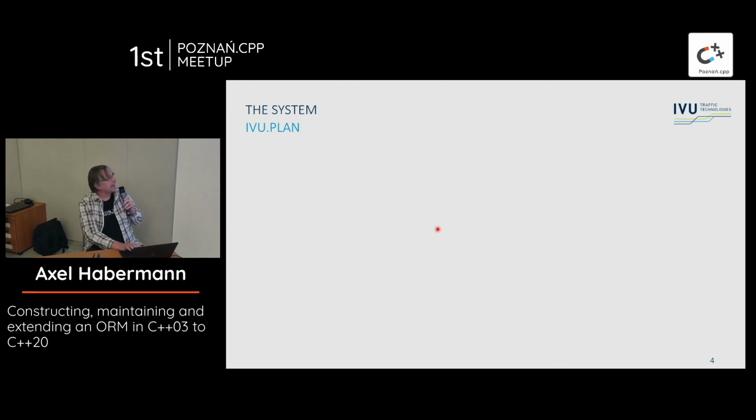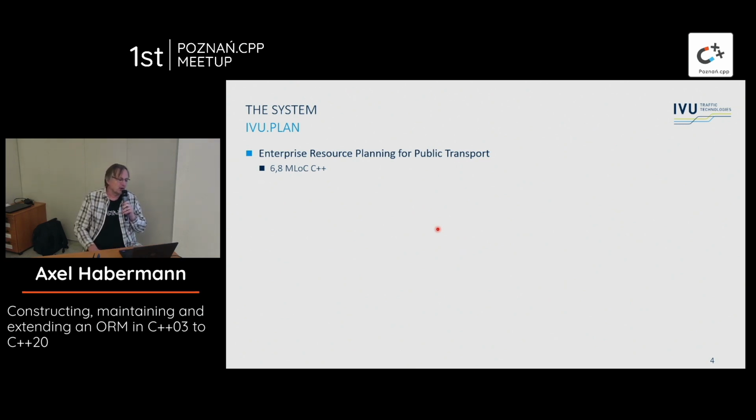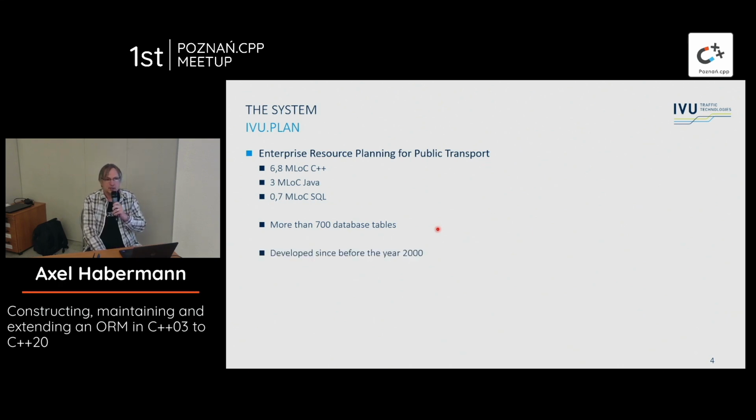The system. IVU Plan is, as Henning already said, an enterprise resource planning system for public transport companies. It has about 6.8 million lines of code in C++, and that's not counting empty and comment lines, so that's code. It has 3 million lines of code in Java and about 700K lines of SQL code. We have more than 700 tables in our database, and the system has been developed since before the year 2000. So it's an old system. But it has been continuously extended and refactored, so it's not as big a problem as it sounds.